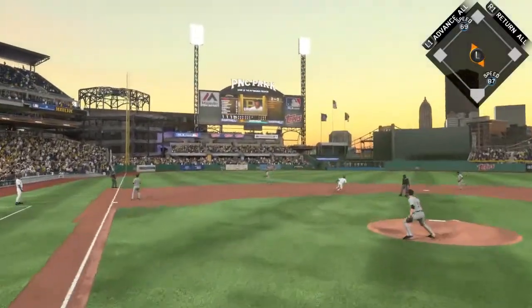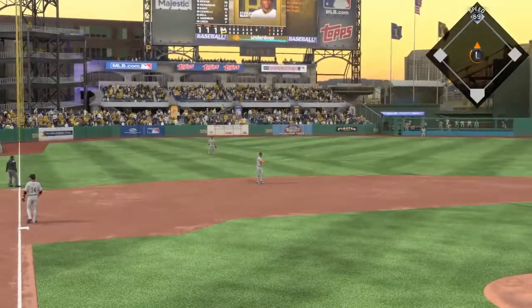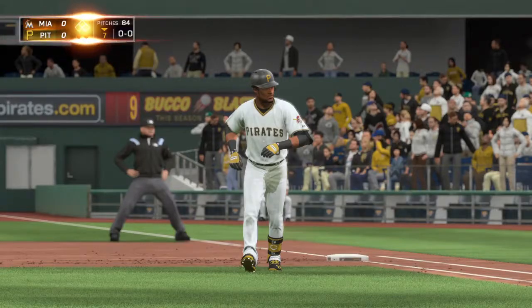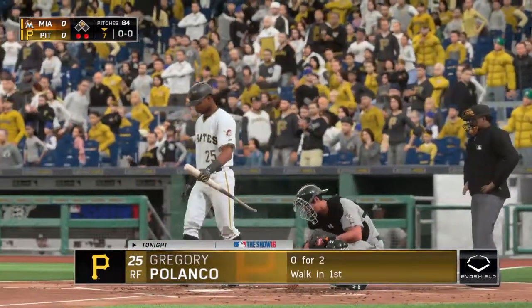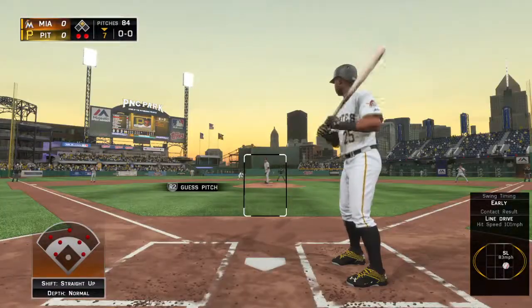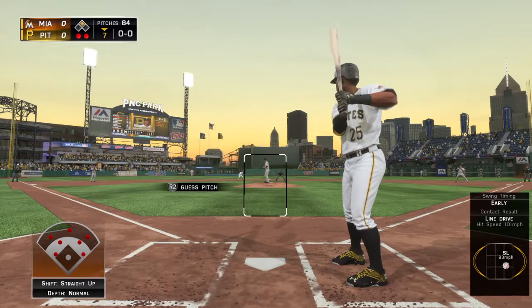Line drive to left. Dietrich is in his tracks now as he makes the catch for out number 2. I'll tell you, if this is in off the plate just a little bit further, this thing might end up in the cheap seats in left field. But instead, it just gets to the outer half. He still gets pretty good wood on the ball, but he winds up pulling it right at someone.